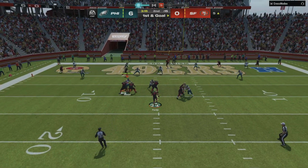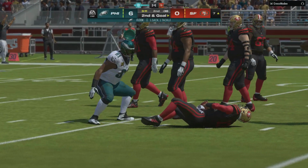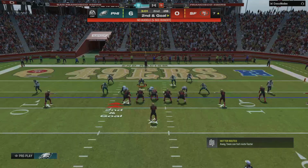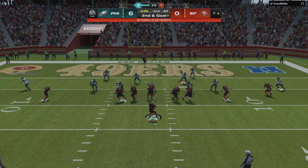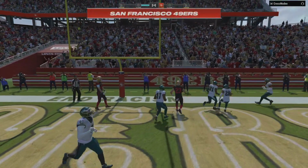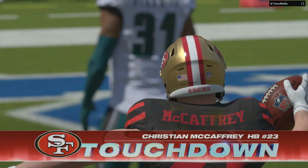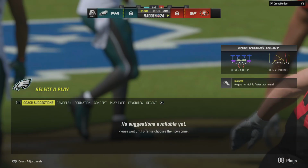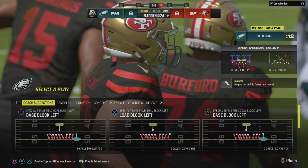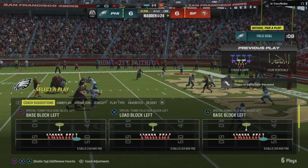Purdy. Feeling the pressure here and taken down. A sack back at the 7. Now from the 7, here's second and goal. Purdy looking to throw. And it's complete. In the end zone, touchdown 49ers. Christian McCaffrey, a 7-yard touchdown grab. And the 49ers have tied the ball game with a chance to take the lead.